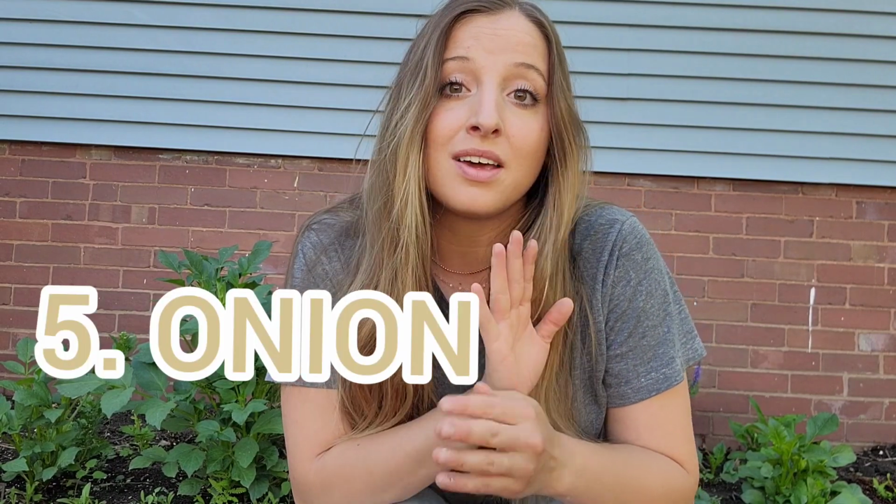Another great companion plant would be onions. Onions are great because they also give off a smell, but just keep in mind, if you struggle with thrips in your garden, onions can actually attract those. So if that's an issue for you, that would not be a great companion plant for tomatoes.